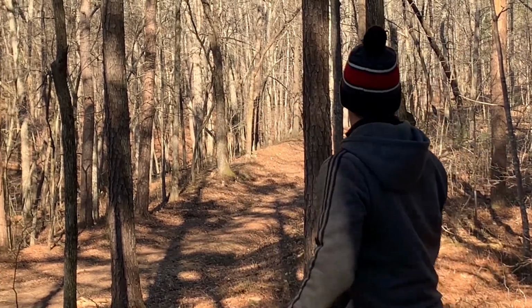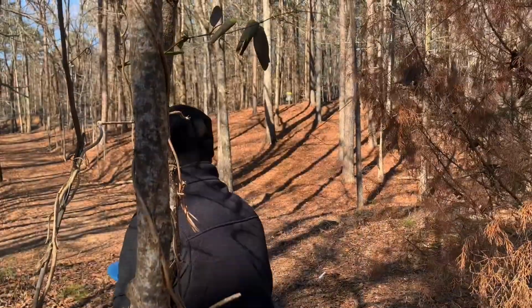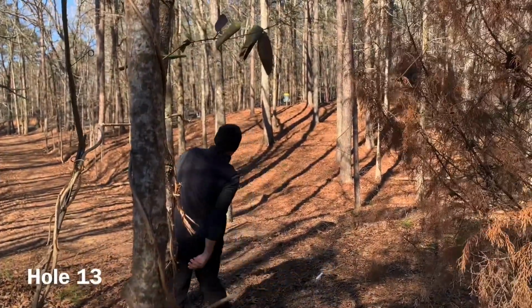The pin is up here, up this road. I think it's about 380.